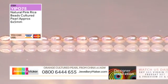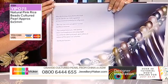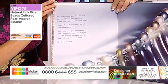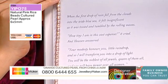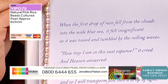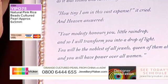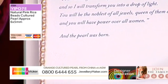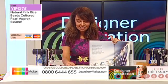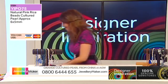Look, this is making me think of my book. Take a little look at these. In my book here, you can see you've got the same colouring here. And then just have a little look at this beautiful verse here. It says, when the first drops of rain fell from the clouds into the wide blue sea, it fell insignificant as it was tossed and tumbled by the rolling waves. And it goes on to essentially say that this is the way they believe pearls were created and the reason that they were loved by nobles and queens, and that is one of the reasons that these beautiful, beautiful organics are just so much adored by all of you out there.